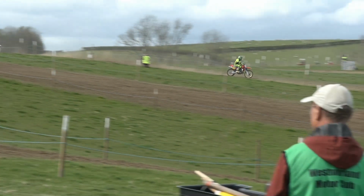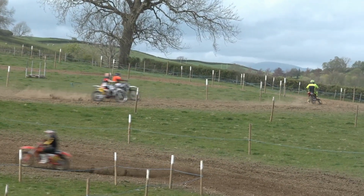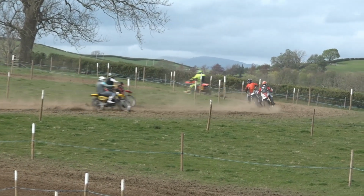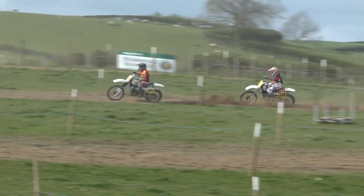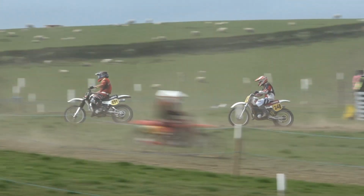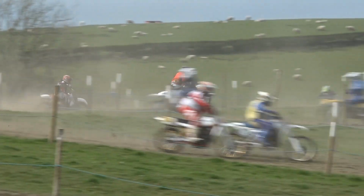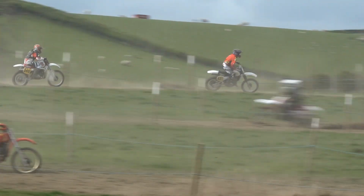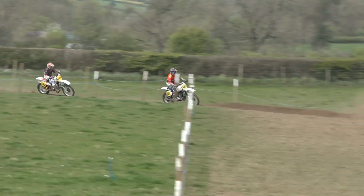So as they head round to complete lap 1, it's number 133, Peter Williamson on the big 480 Honda. Second is still number 431, that's Robert Dobson. John Eden there at number 240 is currently in third position. I think John Eden is riding the big 490 YZ Yamaha.